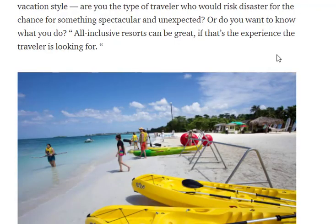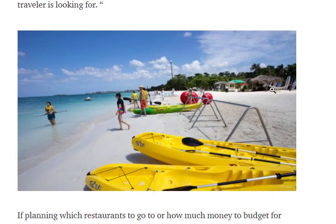When does it make sense to go the all-inclusive route? Is it really worth it? This really comes down to vacation style. Are you the type of traveler who would risk disaster for the chance of something spectacular and unexpected, or do you want to know what you're getting? All-inclusive resorts can be great if that is the experience the traveler is looking for.